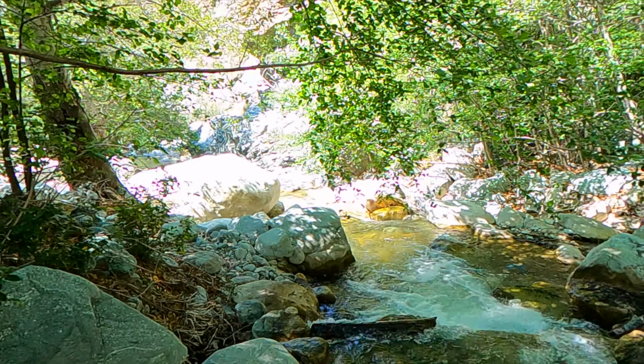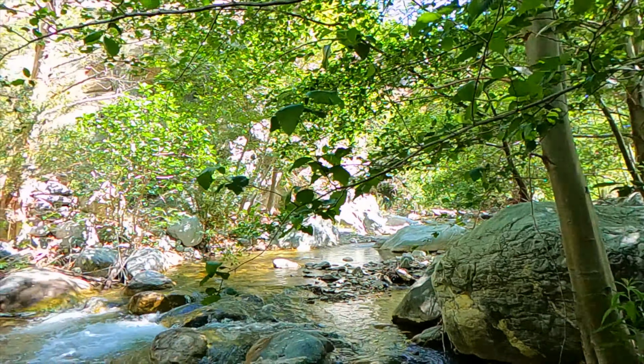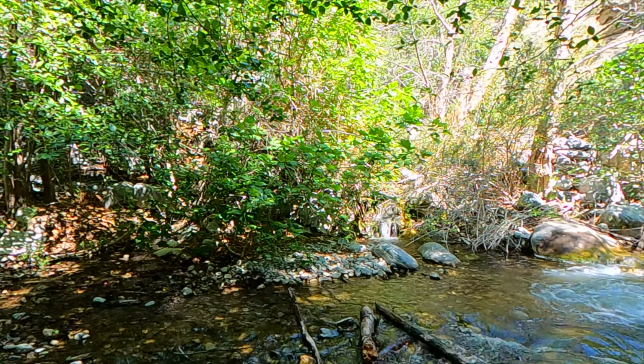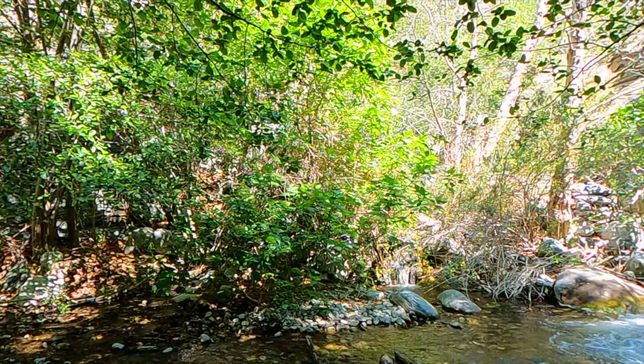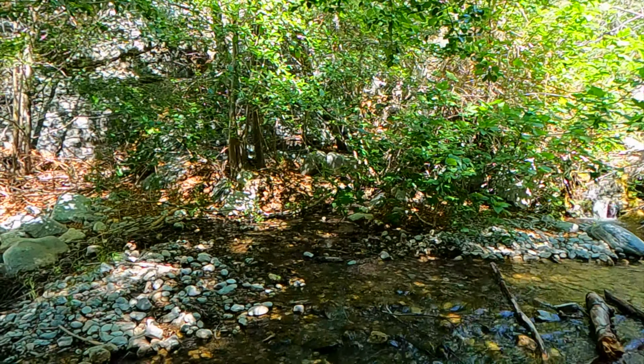that's downstream. Around the corner is Bridge to Nowhere, and this should lead to the falls. Devil's Gulch. Let's find out.